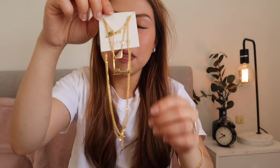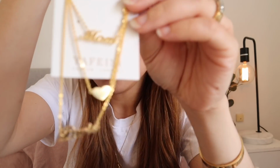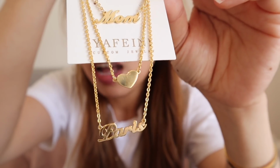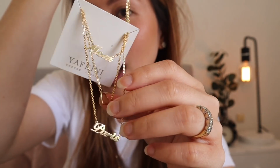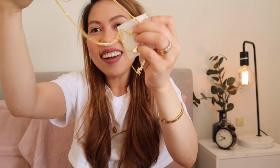You know what makes it very special, guys? It's because, tingnan nyo yung pinalagay ko. Super cute niya. Mom and Paris. Mom, tapos my heart dito, tapos my Paris. Oh my. Ala! Sobrang ganda niya, guys. There you go. B, tingnan niyo, B.